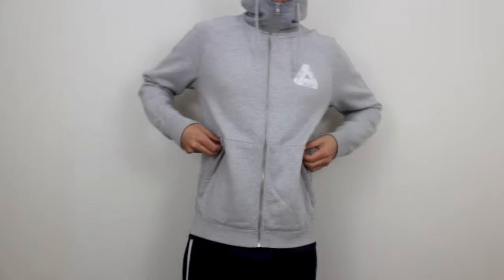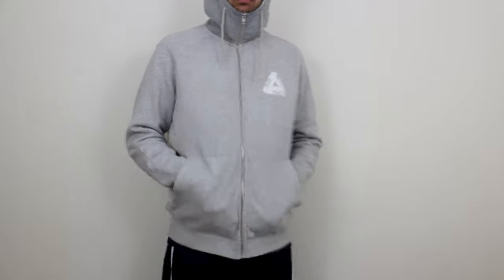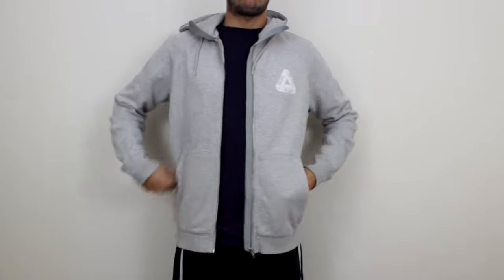Like I said, very thick cotton, and when it's stuff like that, paying upwards of £100 for a hoodie does kind of make it worth it because you are getting a quality piece. And then getting to the last piece of detailing, which is the Palace Triferg logo screen printed on the left side of the chest in a white colour, which contrasts really nice off the grey marl.